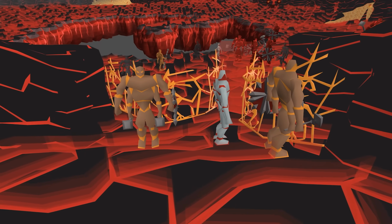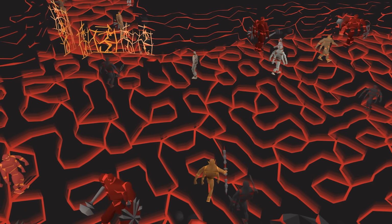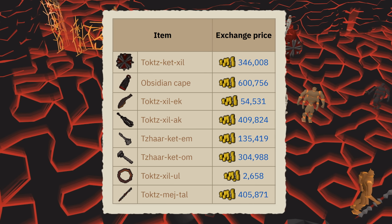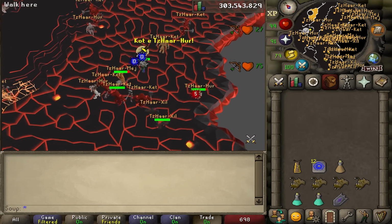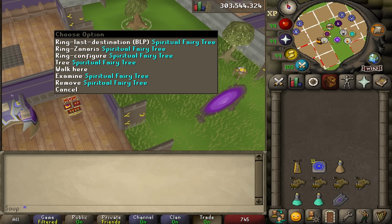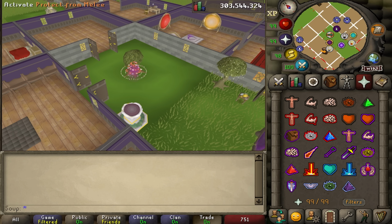There are hundreds of Tzhaar monsters in the Tzhaar area, almost all of which have a chance to drop Tzhaar weapons. Things like the Obsidian Cape, Obby Shield, Obby Sword, Obby Maul, and Obby Staff, all worth hundreds of thousands of GP each. The method was to just run around the city and tag every monster you could with your blowpipe. If you needed more prayer or more run energy, you could just teleport back to your house, use your rejuvenation pool, use the fairy ring to get back to the city, and repeat the process.